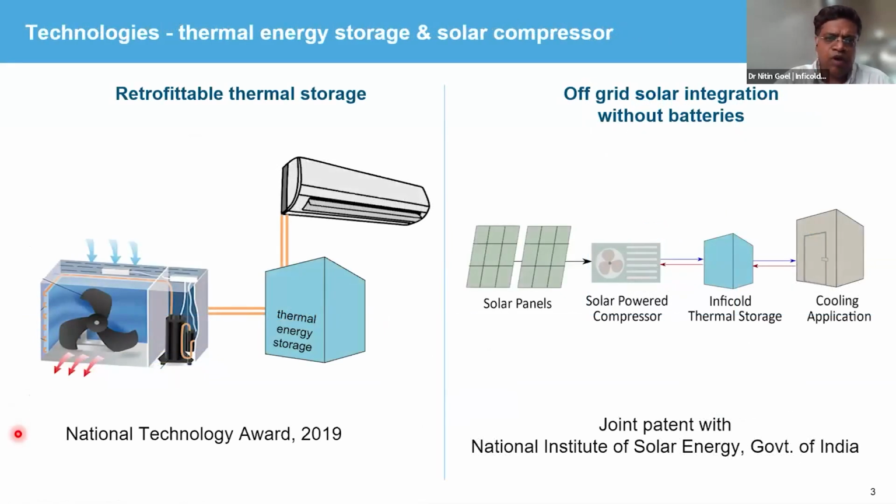These solutions have a couple of different technologies. One is that all of these solutions are based on off-grid solar integration, so they don't require the grid. Grid requirement is typically only during the rainy season, which is less than a couple of percentage points in the entire year. As you're aware, solar is very diurnal, it is only available for a few hours, and the cooling needs to be stored in some form. So in these solutions we have provided thermal energy storage, which stores cooling in the form of phase change material. We have received a National Technology Award on that. And the solar integration is done in a manner that the system remains completely off-grid without batteries.